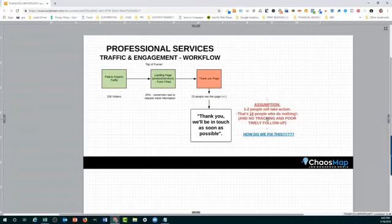You might consider them low-end clientele, but no, these are people who are honestly shopping and looking for help and assistance from your professional services practice or institution. So if that's the case, imagine how many of these are going to stack up in a month, assuming this traffic volume here. You may have more, you may have less.